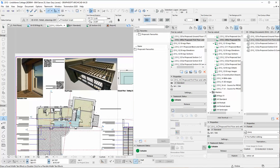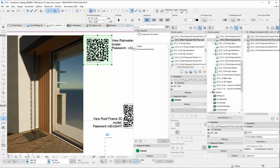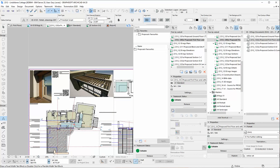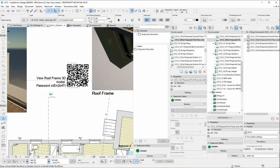But what we have done here is we've got a three-dimensional view of this, but we've also got a QR code that will take you to the model, that model, or in the case of the rainwater chain, to that model. So a contractor, or client for that matter, but mainly the contractor who is a bit unsure about how something fits together, can just scan the QR code and pick up that 3D model of the cutaway of the roof. So a really nice way of expanding your communication tools is, say Twinmotion is my final output stage, and it's really nice to be able to show those. So if you were to scan that now and use that password, you will be able to get onto that model and see how that looks.